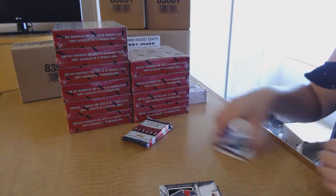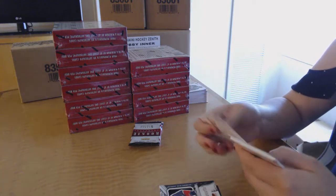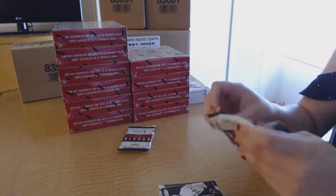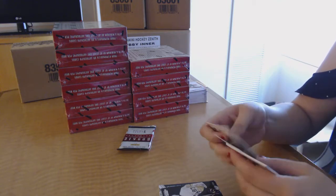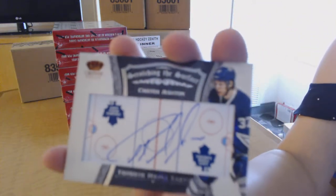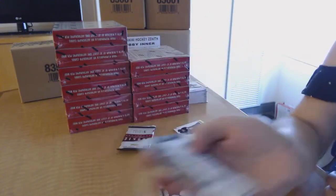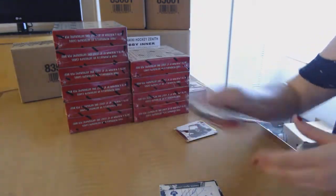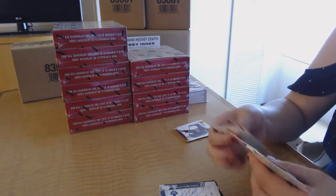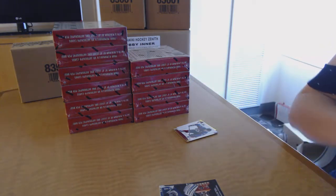Silhouette jersey. Contenders of Crosby, number to 999 for the Pittsburgh Penguins. We've got a Scratching the Surface auto for the Toronto Maple Leafs, Carter Ashton, Scratching the Surface. Contenders number to 999 of Cory Schneider for the Vancouver Canucks.